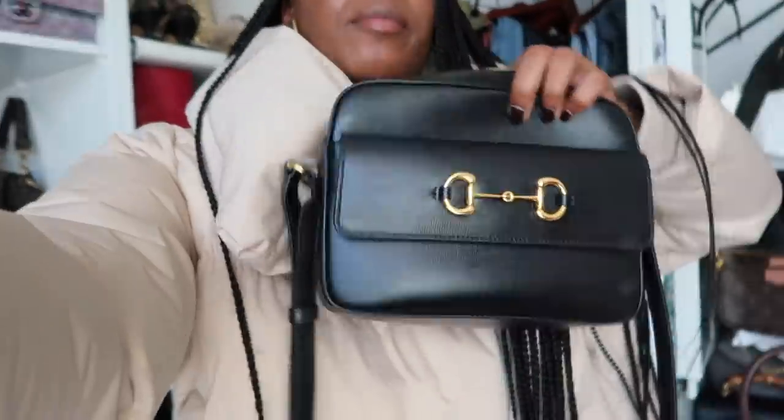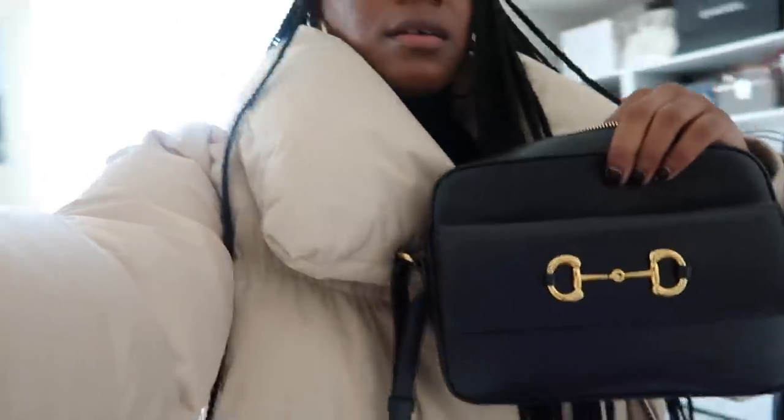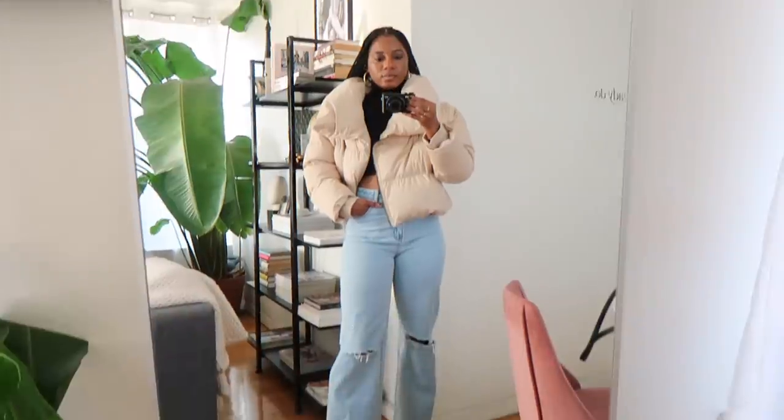All right, for the bag, I'm gonna carry my Gucci camera bag. I'll link this down below. I'll show you the full look and then we will call a Lyft and head to my appointment.